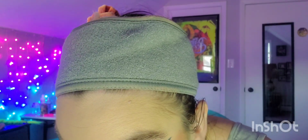All right, so now that I have Unwind on, I'm going to go back in with the Chestnut and just redefine the outer line. I won't go as thick now that I have the lipstick over it. You guys, this looks so beautiful together. Oh my God. Perfect. That looks so pretty.